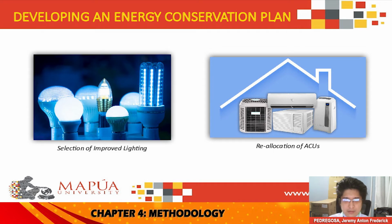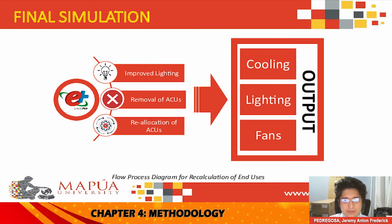So in this energy conservation plan, the researchers will be selecting improved lighting by using the lumen method. The researchers will be swapping out the outdated light bulbs for LED light bulbs. Next is the reallocation of ACUs, as well as the removal of ACUs in rooms with excess cooling. Next is the final simulation.